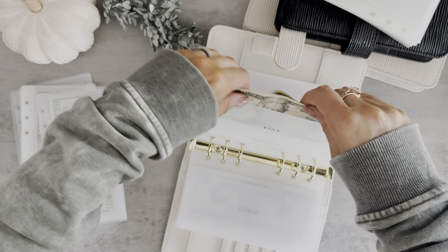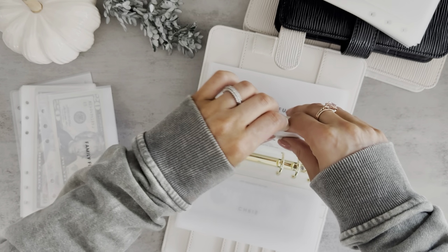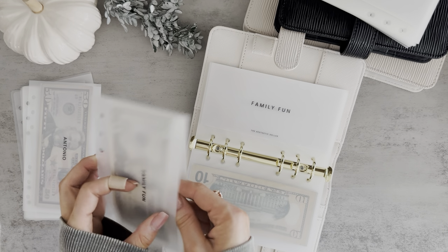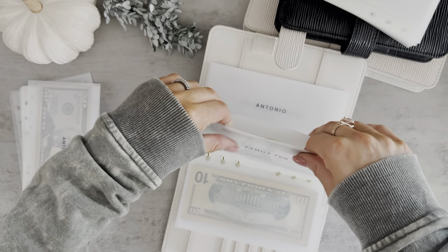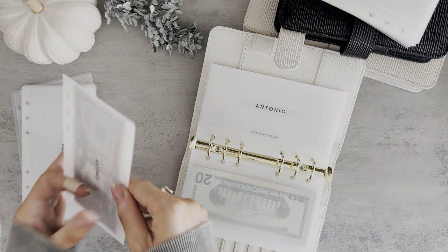We cash stuff for their needs, like clothing. If they need a new toothbrush or new sheets, that will come out of other places. The kids envelope is just for treats and special things. Family fun is if we want to go to a movie as a family or go out and get ice cream.